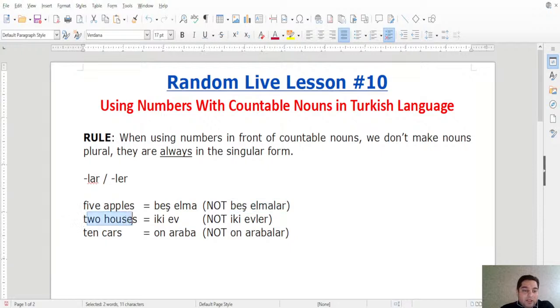For 2 houses, it's very straightforward in English. You have this plural ending s. But in Turkish, you don't say iki evler. You just say iki ev. So you don't need that ler, because these numbers by default already imply plurality. So you don't need this plural ending at the end of the nouns.